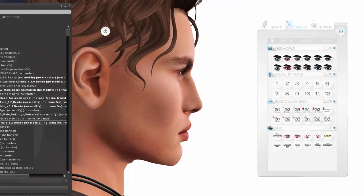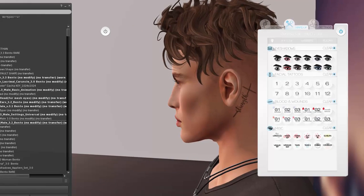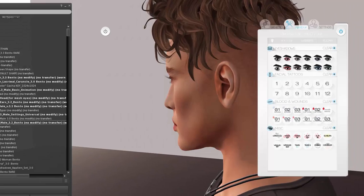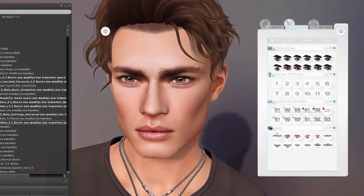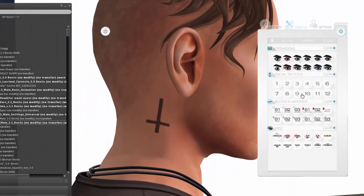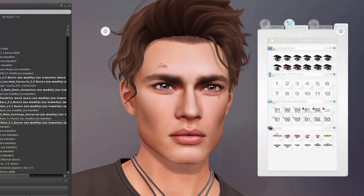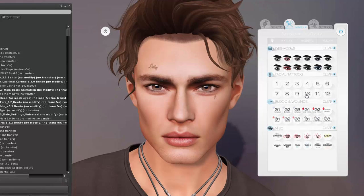And I believe there was some in the back of the head too. There it is, right here. Strength. Which one was that one? That was number 8, I think. That was number 7. And then I think there's one over here, 8, 9. Few tattoos on this one, 10.